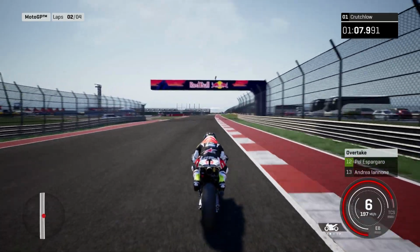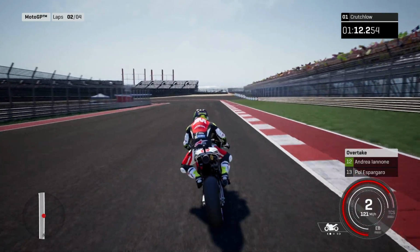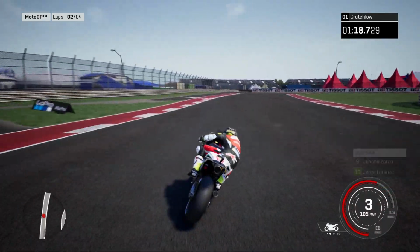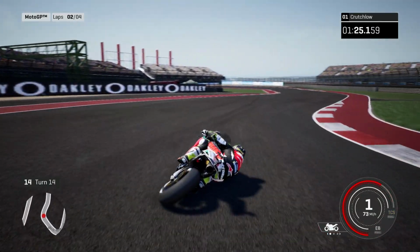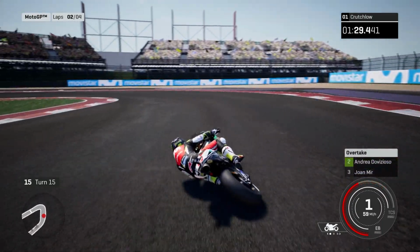It just shows you how weak the AI are at this track, and that first sector is a bit messy with Dovi there. We brake into the hairpin, the bike doesn't kick out this time, so it's all good. But yeah, Dovi kind of forced us wide onto the curb, and then he kind of braked on the second apex, so then we hit him there, and then he dived up our inside, so there's about 3 pieces of contact with Dovi there, so it's pretty interesting.